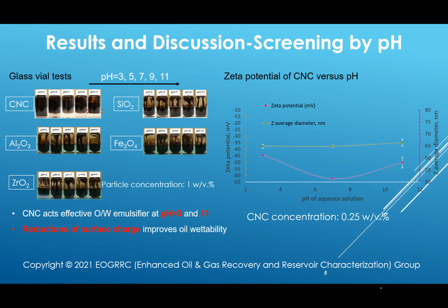Various pH conditions were tested for emulsion stability. At pH 3 and pH 11 conditions, CNCs form and stabilize oil and water emulsions, as confirmed by visual inspections of the glass vial and the microscopic observations that less oil and water separated from the emulsion phase compared with other cases. To explain why the CNCs were effective emulsifiers at certain pH conditions, the zeta potential and the Z average diameter of aqueous dispersions were measured.